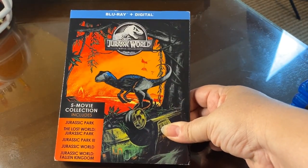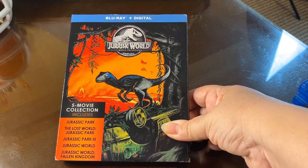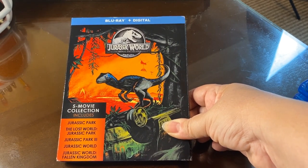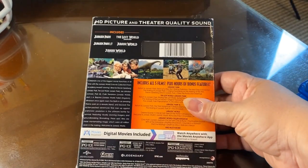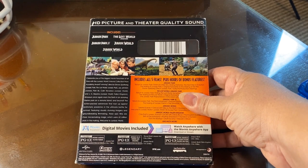The Jurassic Park / World box set, another series that I enjoy. They need to end it. I'm really hoping this last one is it. You know, there's only so many times people can get eaten by dinosaurs and run from dinosaurs and go back to the island hunting dinosaurs, but whatever, they're fun.